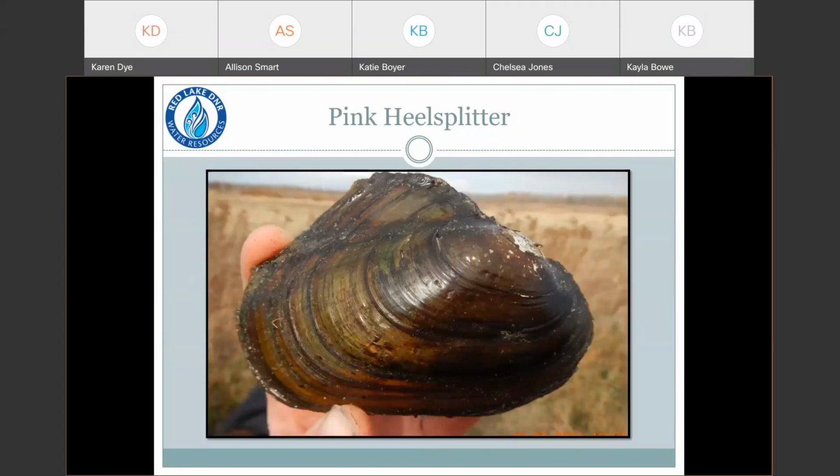And specifically, the pink heel splitter, though it's not endangered or threatened as a species, it's of particular interest in this project because we did find it downstream of the dam, and it relies on a specific host species, the freshwater drum or the sheephead. So we figured if we would find the drum upstream, eventually we will find pink heel splitters upstream as well. And that would provide evidence of not only improved fish passage, but restored ecology within the system.